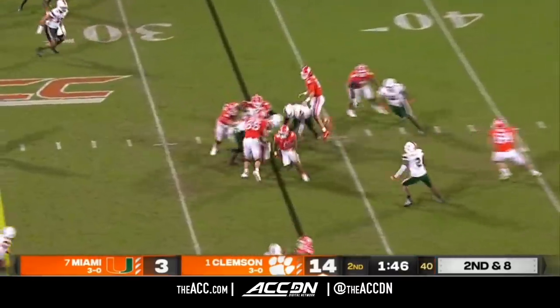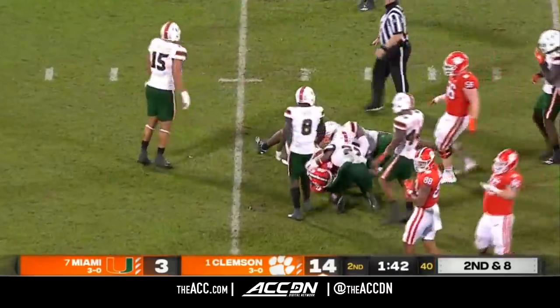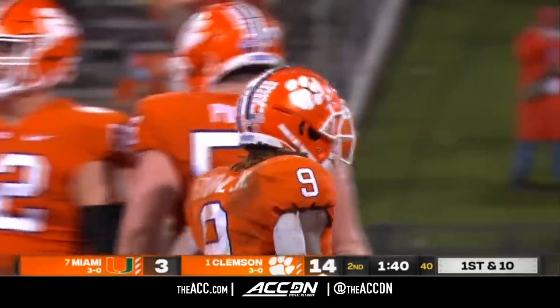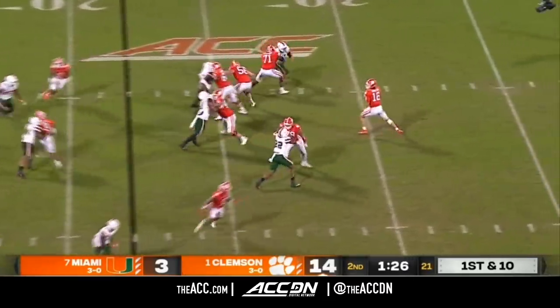And 2nd and 8. Travis has it. And spins free. Shows the muscle. And gets a first down to that 22. Bolden had made that diving block. He's had a rough series. The penalty, the missed tackle there.